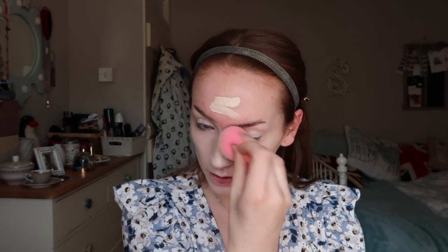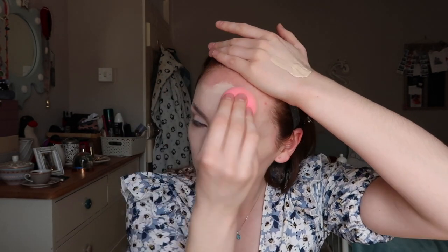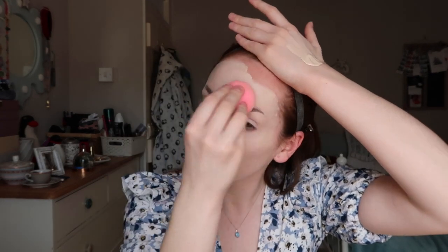Even like moisturiser, I hate moisturising. Hence why last week my hands were so dry, I just hate it. I hate the sticky feeling of moisturiser. But the majority of foundations will oxidise and be darker than this. And plus I always use cream bronzer, just because I like the effect of it more.